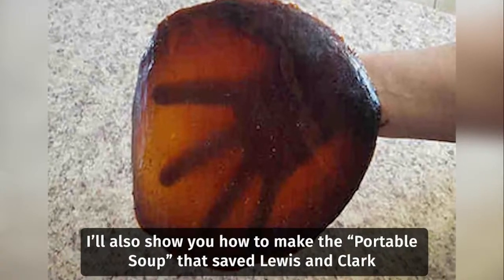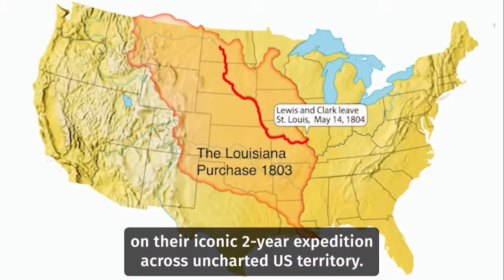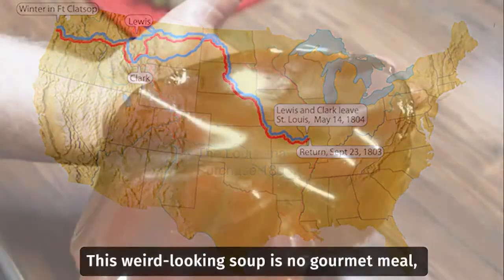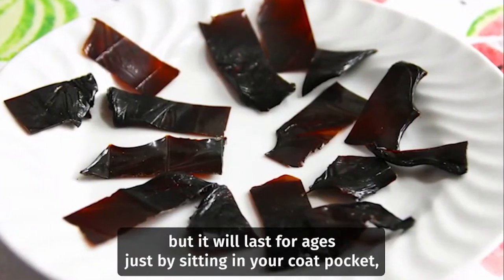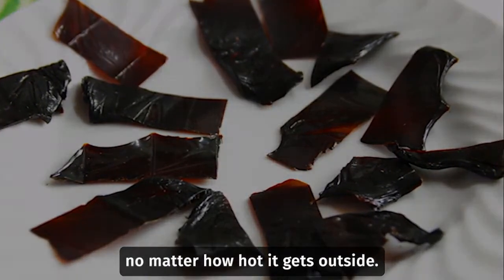I'll also show you how to make the portable soup that saved Lewis and Clark on their iconic 2-year expedition across uncharted U.S. territory. This weird-looking soup is no gourmet meal, but it will last for ages just by sitting in your coat pocket, no matter how hot it gets outside.